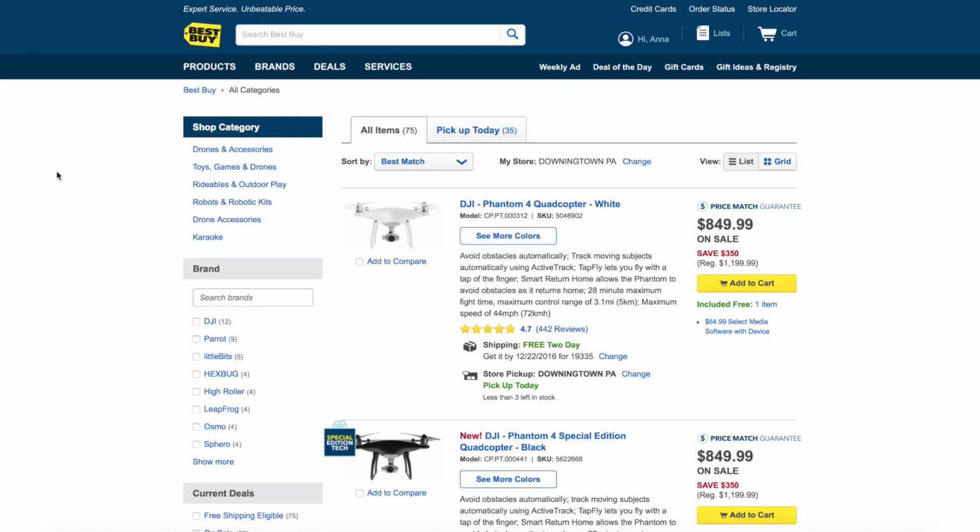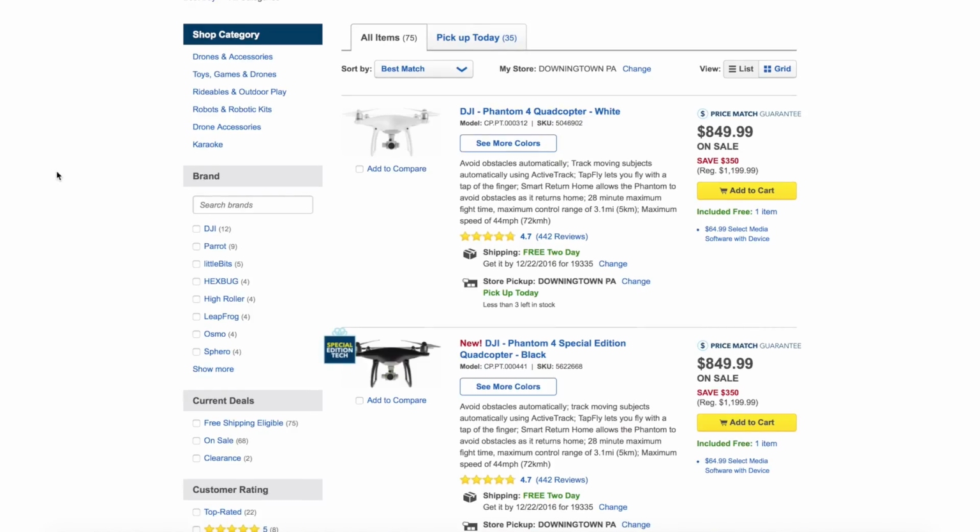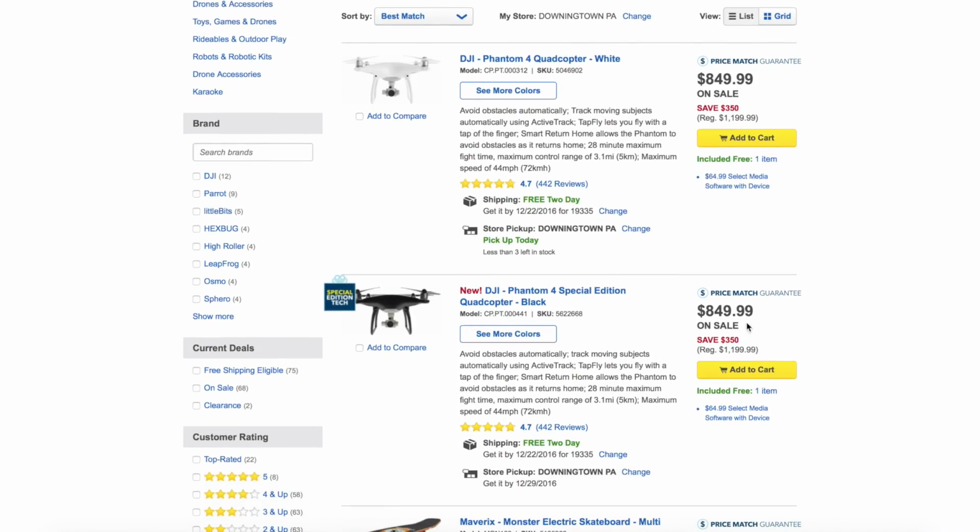As you can see, the DJI Phantom 4 is on sale for $850 right now through Best Buy. As you guys know, Best Buy is one of my favorite stores, and they always have some of the greatest deals. And even their Black Edition quadcopter is on sale for $850. So you're saving $350, which is absolutely insane.